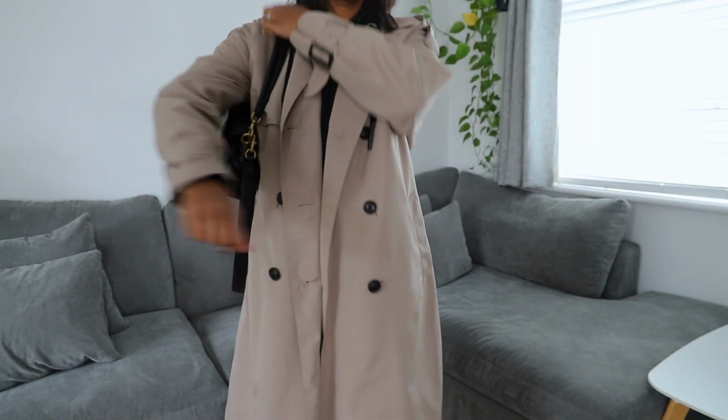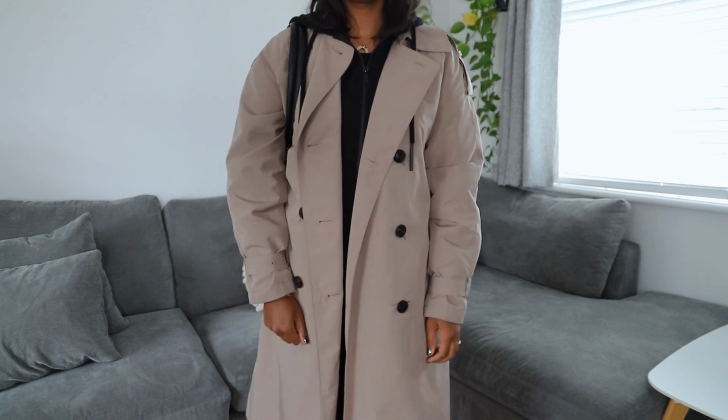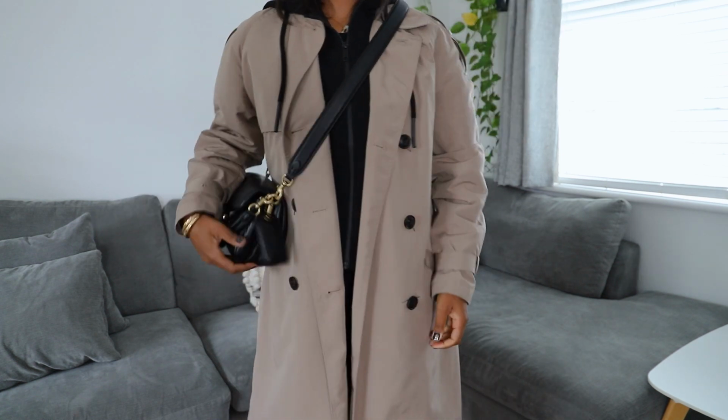So the only thing I found is that when I'm wearing it crossbody, I need to either have it in front of me or behind me. When I have it on the side of me, it just feels like this big massive thing under my shoulder, which doesn't feel fully comfortable sometimes. And also if I'm just using it with the shoulder strap, it's the same thing. It just feels a bit chunky under me.